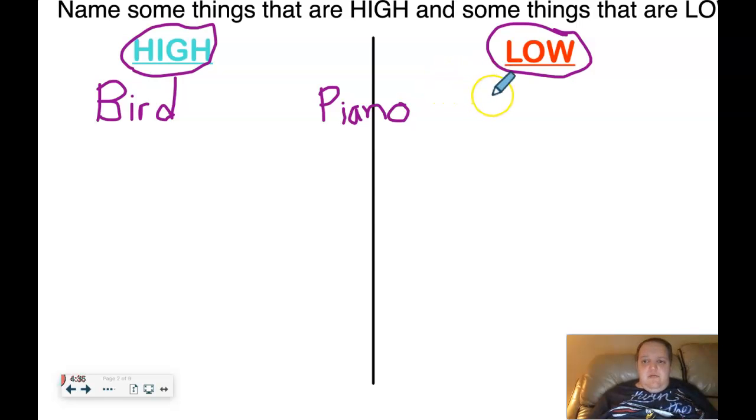And then for something that creates a low pitch, this could be a little bit tougher. Something that makes a low pitch. Guitar. Maybe you could say guitar. A guitar makes low pitches sometimes. Although you really could say that a guitar makes low and high pitches. So maybe you'd want to cross that off.